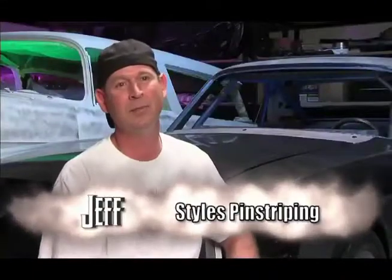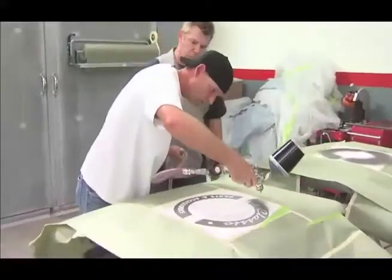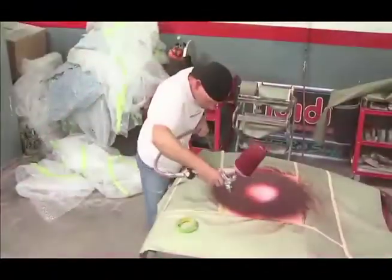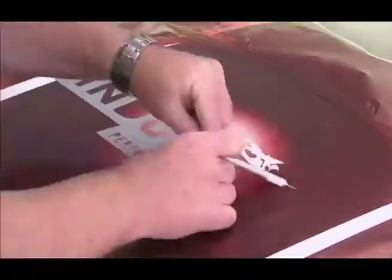Jeff Stiles. I'm a pinstriper for Stiles Custom Lines and Designs. Now, that's a company name that'll be hard to sell off down the road, but you gotta admit, it gets the point across. Classic Industries called me up and I came up to take a look at the logo on what they had on the 53 Chevy truck.